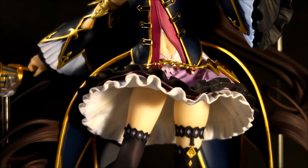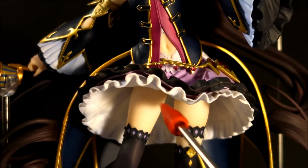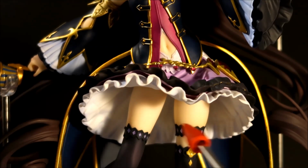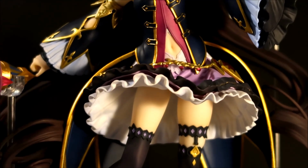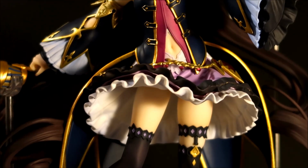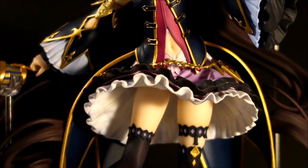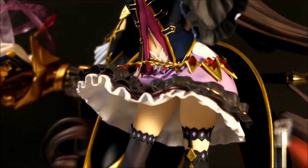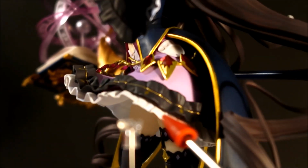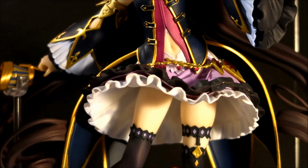Okay, so there's these frilly ends to it, and it's two pieces. There's a white piece underneath, and then a purple piece on top. Oh, damn! See how easily that flopped over. I gotta be real careful with this figure. Okay, yeah, so there's a purple outer, and then the inner one is white. You can see the white inside.